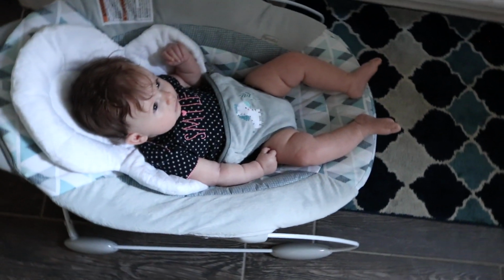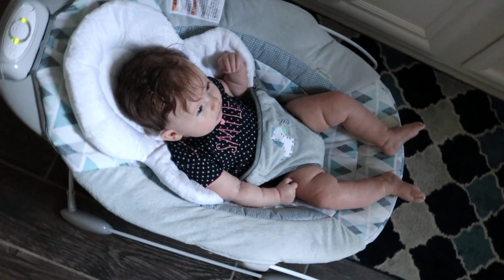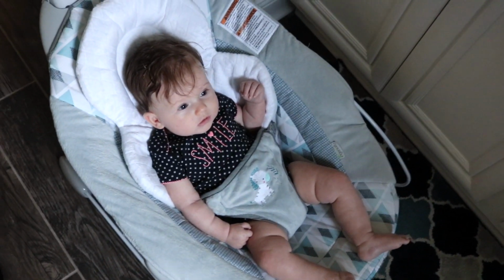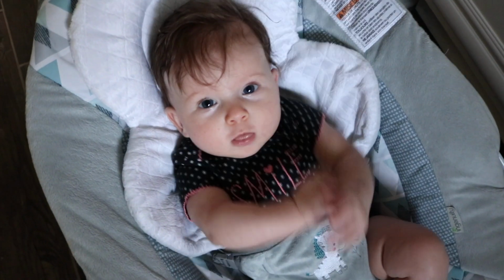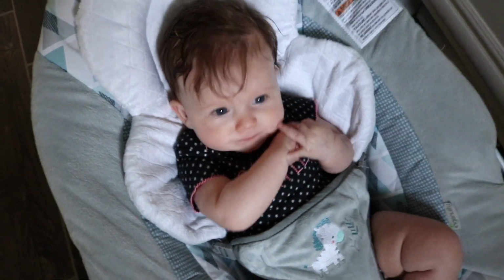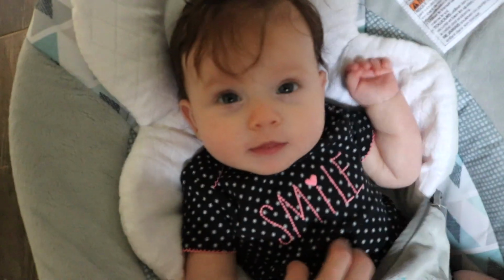All right, so Daddy already got Eliana changed for the day. Cute. So she has this little onesie on that says smile. Eliana, are you watching Daddy brush his teeth? Good morning. All right, so this is what we typically do whenever we need to get ready. We just put Eliana, if she's awake, in her bouncer or her rock and play, and that way we can still see her and she has somewhere to sit or lay while we're getting ready. So that is what she's doing now. Are you gonna say good morning? Say good morning. Good morning, Eliana.